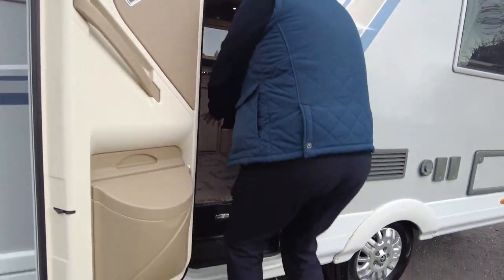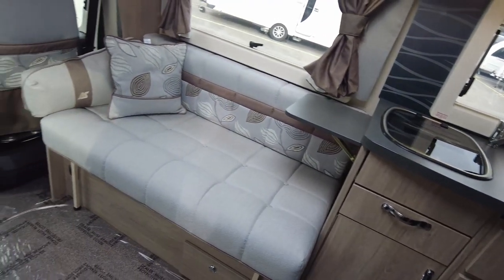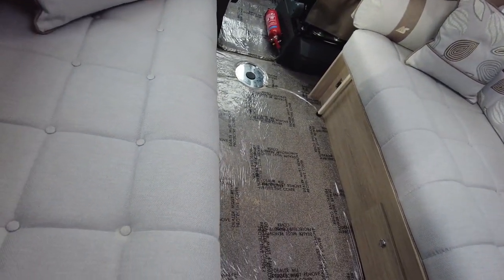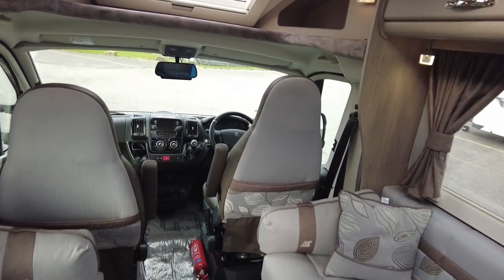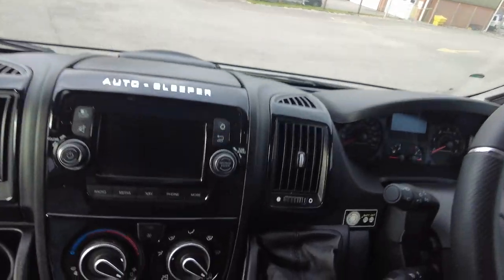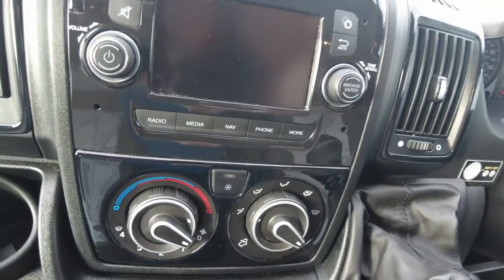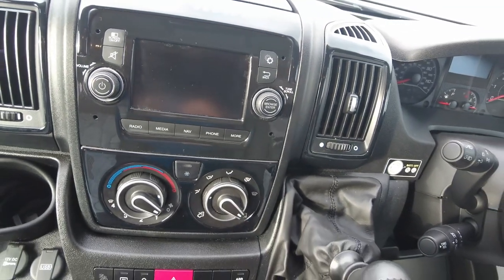And then jumping in, you can always tell when you're in an Auto-Sleeper because they're finished really, really lovely. You've got a port in between the driver and passenger seat, where you can have a table. And then down on the cab, you can see you've got the little screen on the reverse mirror for the reverse camera, and built into the dash you've got all your sat nav, DAB radio system, and Bluetooth controls are all built onto the steering wheel.